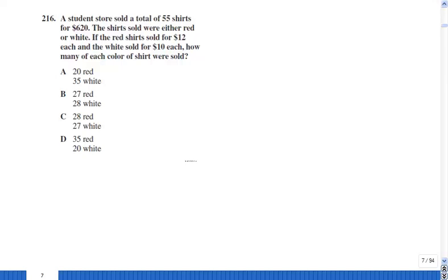Hi everyone, this is an algebra problem and you will most likely have one on the proficiency exam.